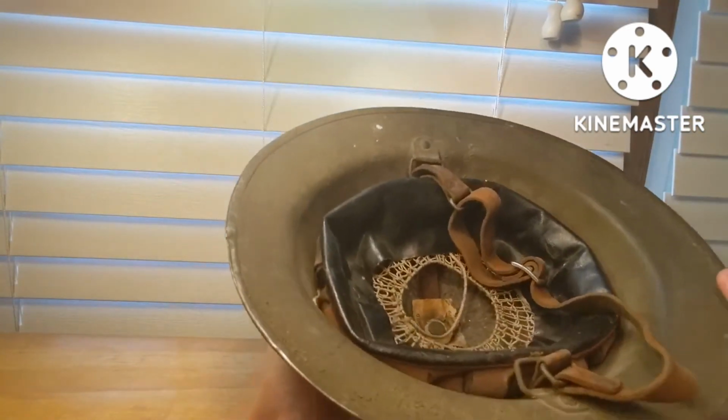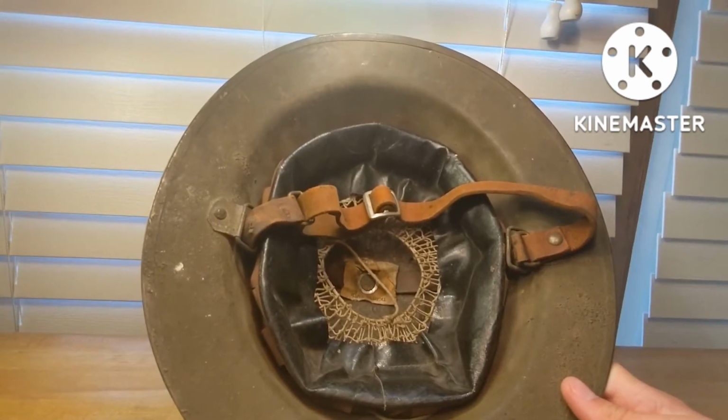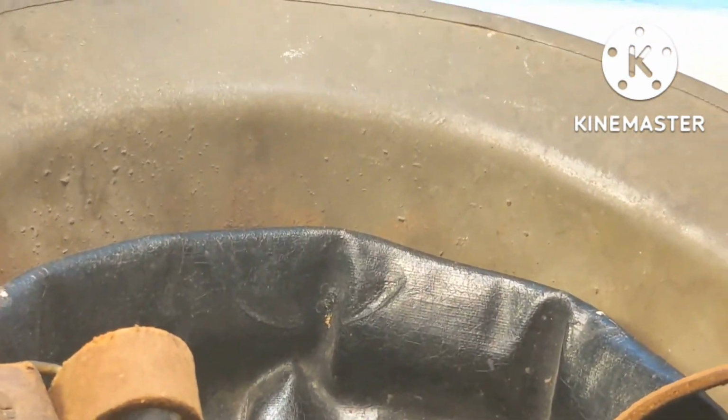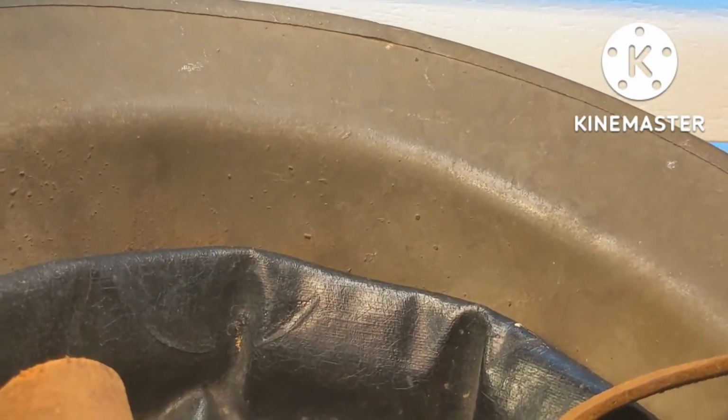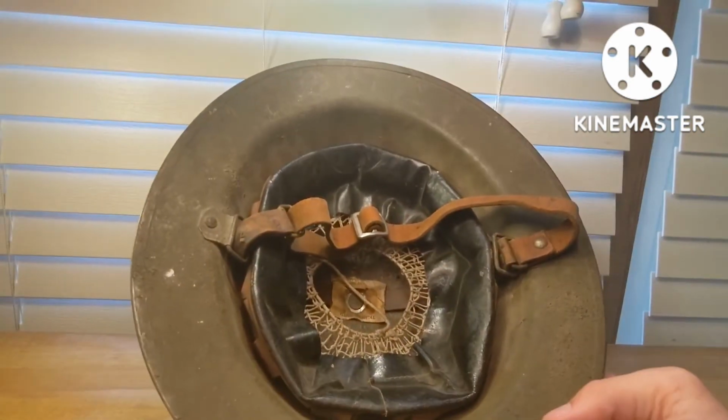Actually, while filming this video, I just realized this one has a maker mark as well, which I've never noticed before. It's reading ZG56, and I'll put up a better picture there. That's a little hard to see. It's a lighter stamp, but anyway.